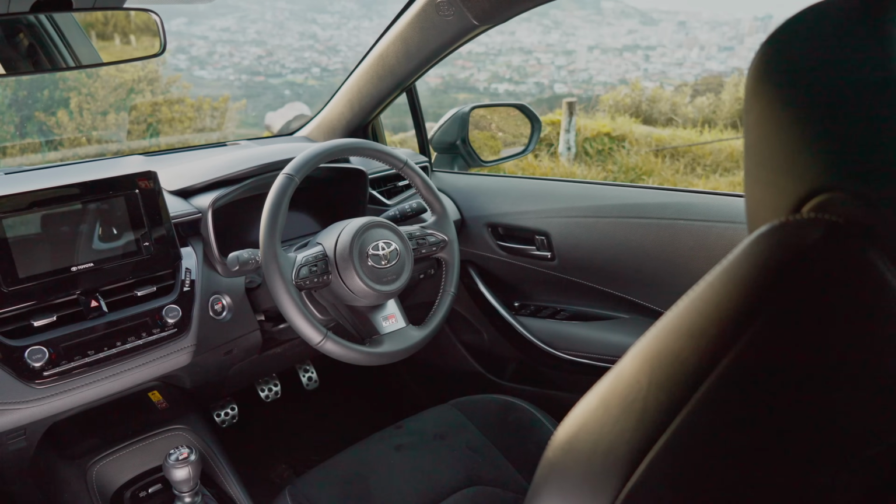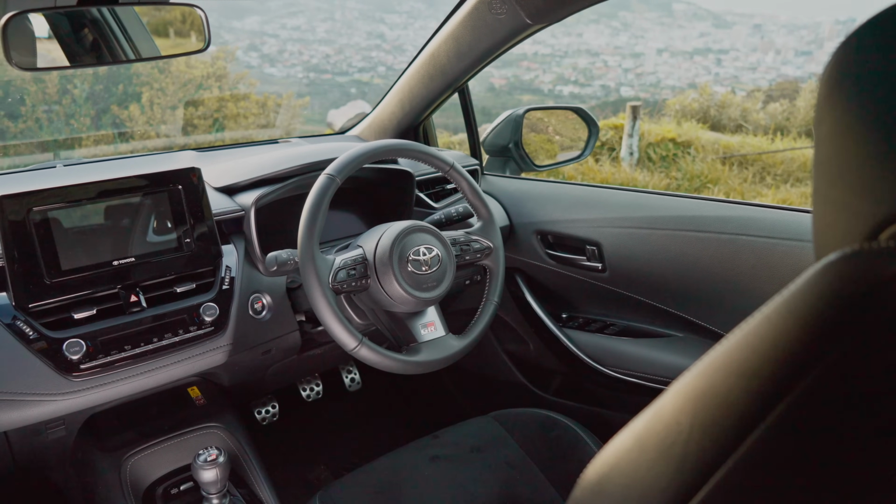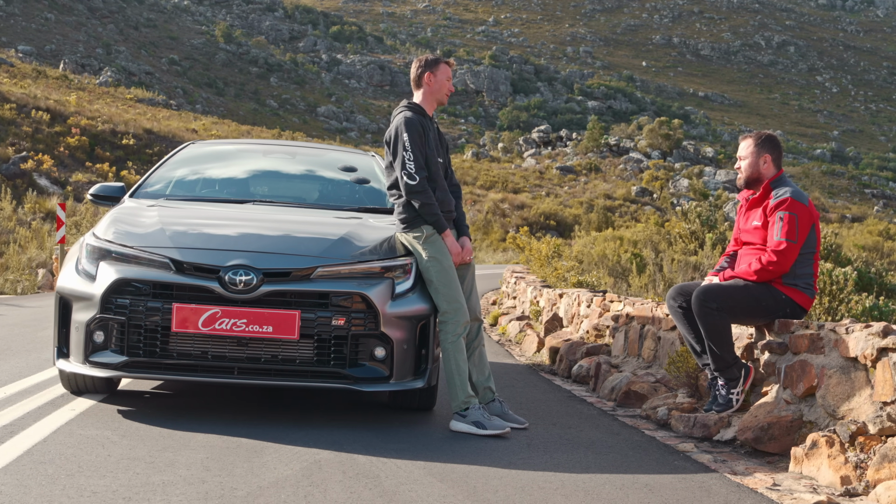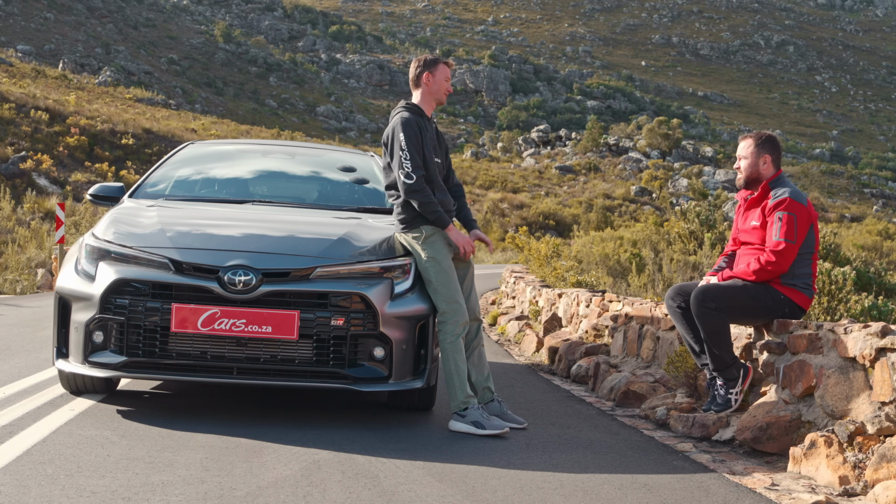I feel like the interior is a little bland, maybe. Seats are great. The Yaris has better seats. The Yaris, those are proper buckets. I'm with you on almost everything except the sound.